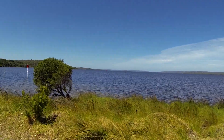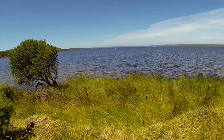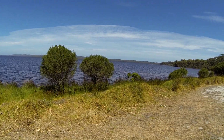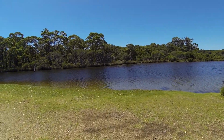This is Wilson's Inlet. And looking back up the river. So we'll get back in the van, see what's on the way, and head for Albany. I'm hoping to stay at Rose Garden Caravan Park. Stayed there a number of times, absolutely love it. You can walk to the estuary, and the ocean's right in front of you for a bit of fishing as well. So we shall carry on.